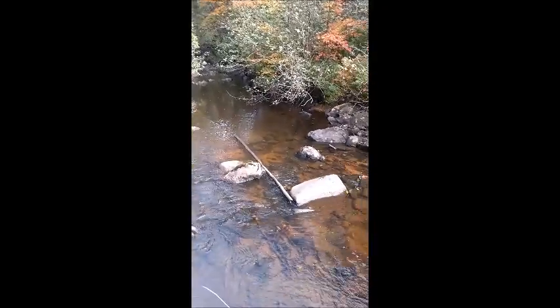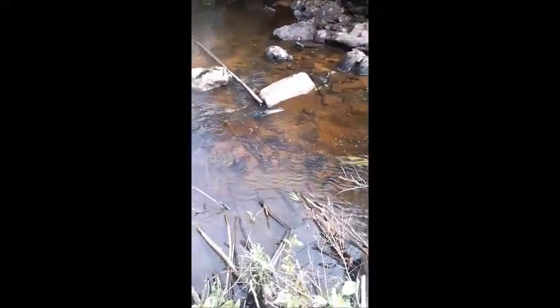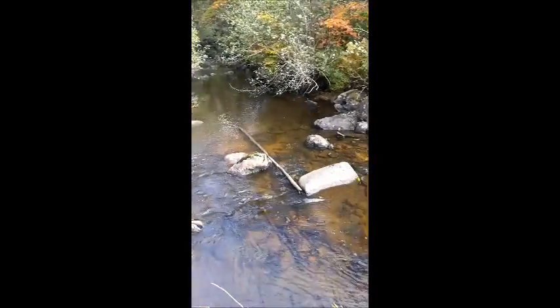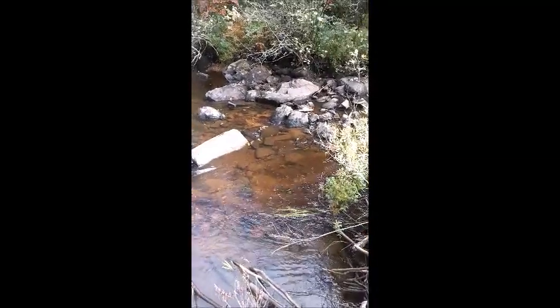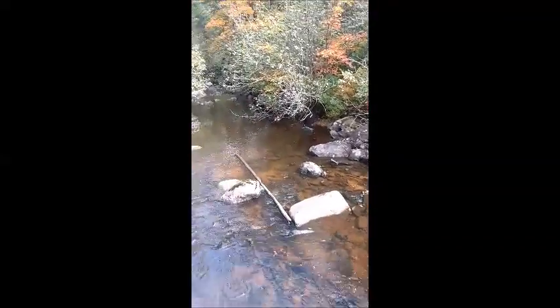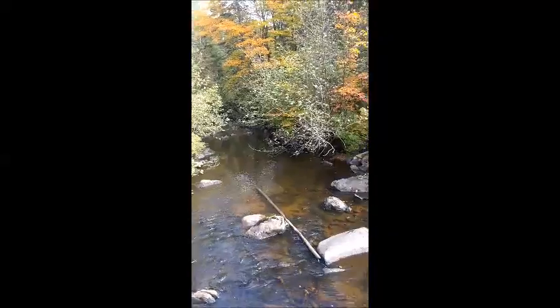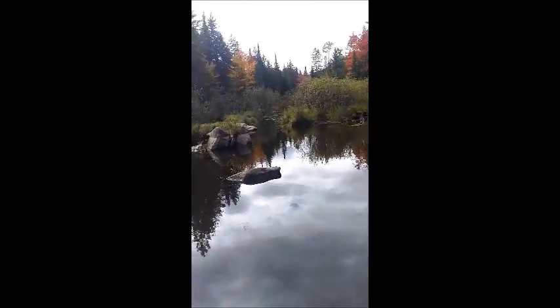Little brook, and I've already seen some little trout minnows taken off, so I'm going to get a little closer and see if we got any crayfish action. And I brought my minnow trap with me, so I'll throw it in there, and then tomorrow we'll come back and see what we caught. And I want to see if there's any mussels up here in the deeper end.